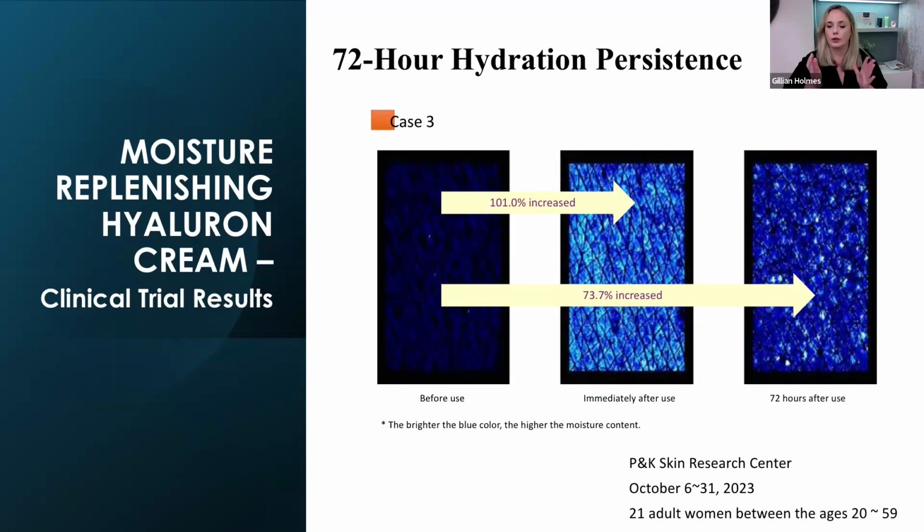Now, quite importantly, what we wanted to look at is how we maintain that moisture level in the skin 72 hours later. So all of the case studies in this particular example were brought back in to then remeasure the hydration levels 72 hours later. And as you can see from the results here, we still have that 73.7% increase in hydration levels after 3 days of using the product. Just to explain, the brighter the blue colour in the slides, the more moisture content in the skin. So you can see from baseline to immediately after is a hugely significant difference.